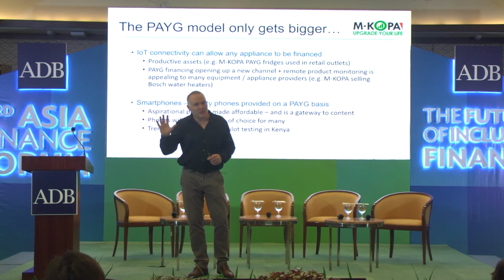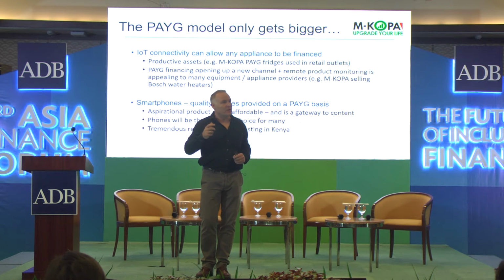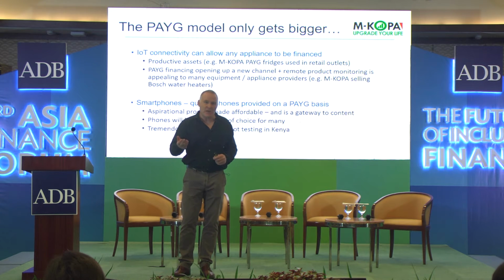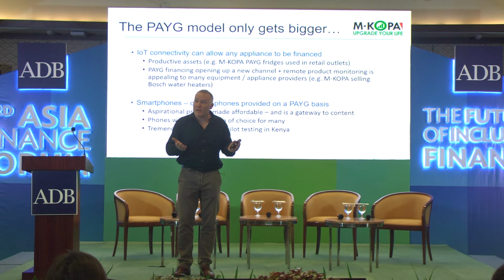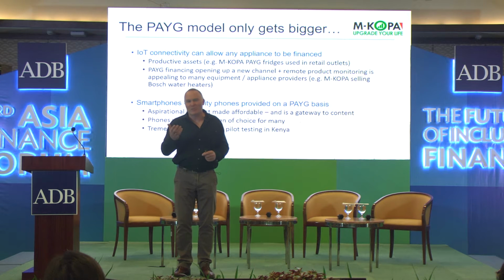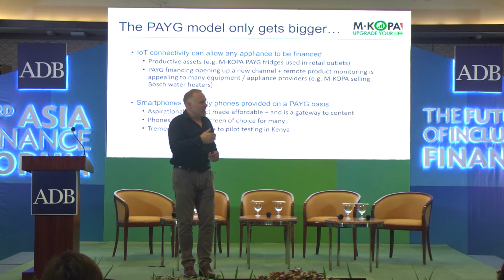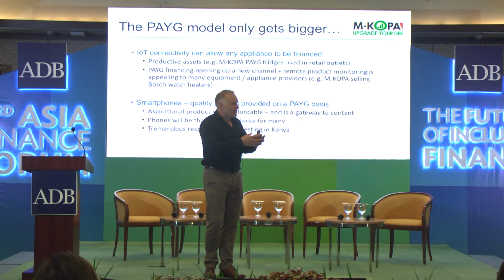And then finally, we've just started testing how we can lock a smartphone using this pay-as-you-go technology. We've got a trial going with several thousand users in Kenya. The smartphone is going to be the screen of choice for many, many things. TVs, I think, could almost disappear. A lot of the young generation coming through in Africa today can afford a smartphone, and they do everything through that smartphone. So if we can find a way to finance good quality smartphones, and allow customers to use that as an interface in an affordable manner, I think that smartphone becomes a gateway for many other products and services.